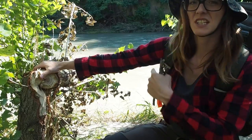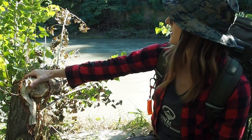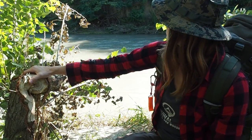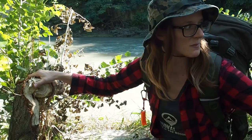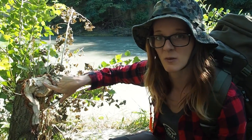Okay, as you can see, the river is pretty high, so it's still a little bit flooded, you know. So I'm thinking about making a shelter, but I don't want to have the shelter right here because, yeah, it's maybe too dangerous in the night, so I think it's best if we go back a couple of meters. And that, by the way, was a beaver.